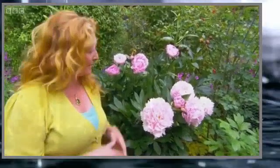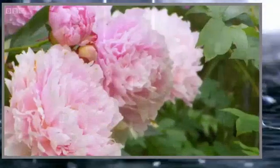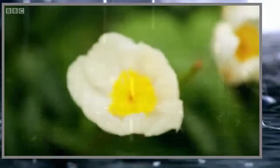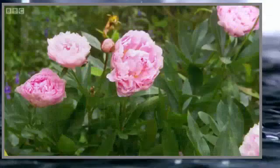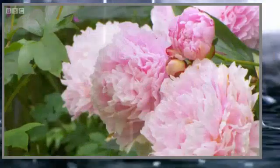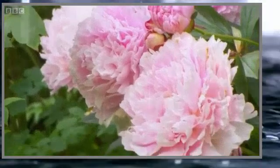Herbaceous peonies are the ones that most people recognise. They die right back down in the wintertime, and in the spring there's the flowers. You can get simple single ones right the way through to full-on double in a vast array of colours. And that's why they often feature as a cut flower in bouquets.